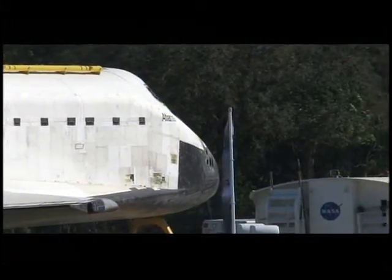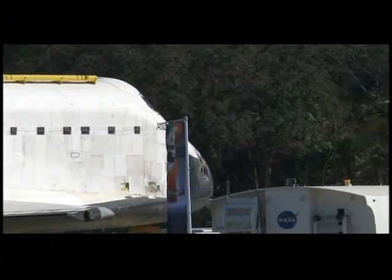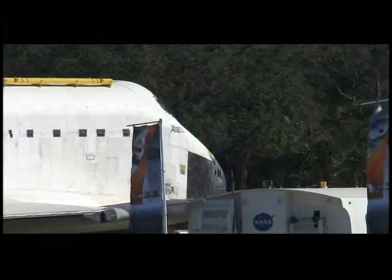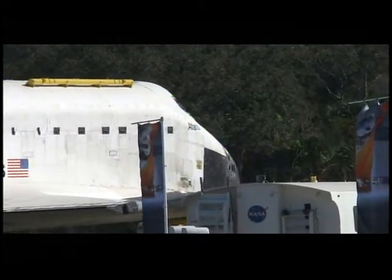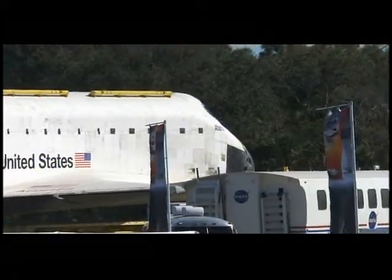Atlantis and its sister shuttles will remain in museums for years to come, icons of human spaceflight, a 30-year tradition, and they will serve as inspiration and educational tools for generations of future space explorers.